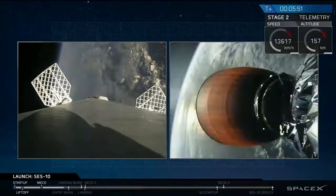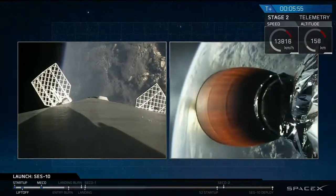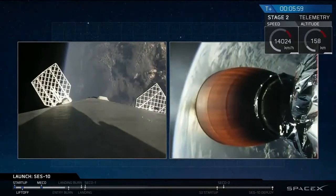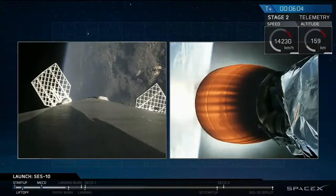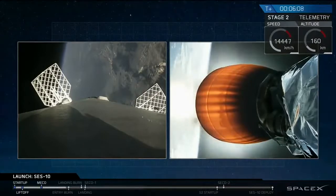So again, those vibrations from that first stage coming down may jostle the satellite link, so we can't get all the video all the way down. Just be prepared for it. But right now, we are still tracking that SES spacecraft and the second stage. Looks like everything is going well so far. Yeah, primary mission is SES-10, and it's looking great thus far.